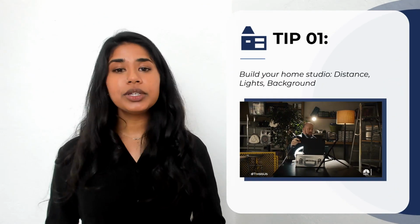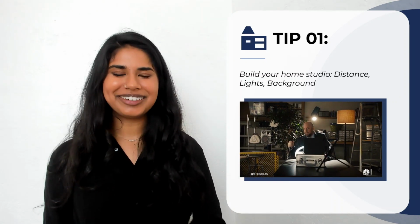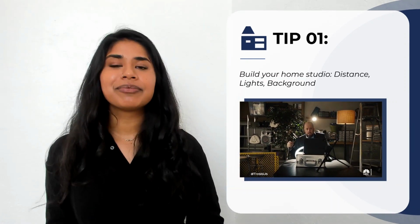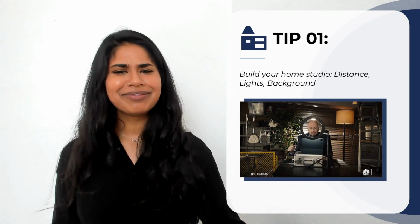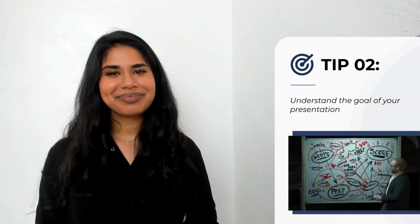One of the most straightforward things to do is build a proper home studio setup. So what does that mean? First, make sure that you're 2 to 3 feet back from your camera. Second, set up your lighting. Even a cheap ring light can make a huge difference and make you look more confident and professional. And third, think about your background. What does it say about you as a professional?